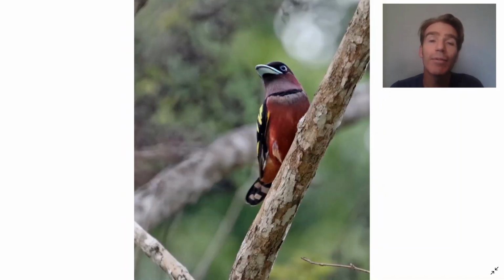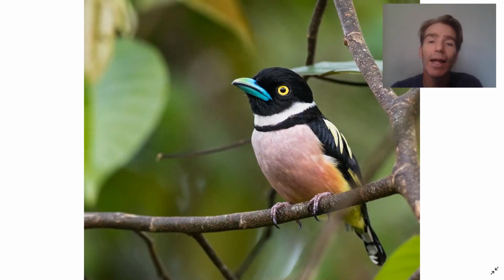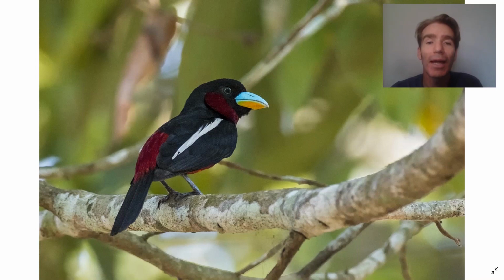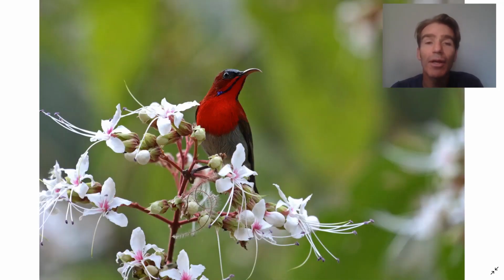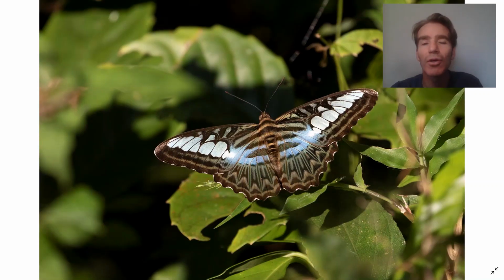One of the biggest target groups are the broadbills. This is banded broadbill, black and yellow broadbill, black and red broadbill, and silver-breasted broadbill. There's 6 in total, and we've got a good chance to see a few of those, but really distinctive, wonderful birds to see. Some other good birds include crimson sunbird, and there's also a lot of nice butterflies in the area.